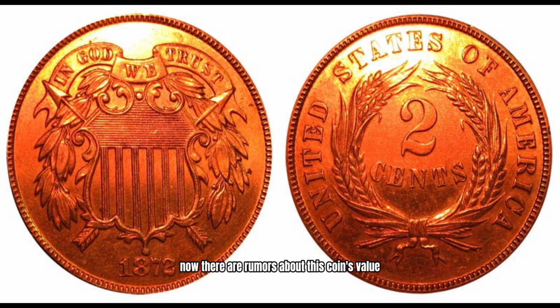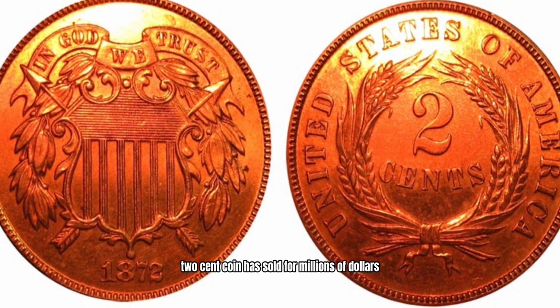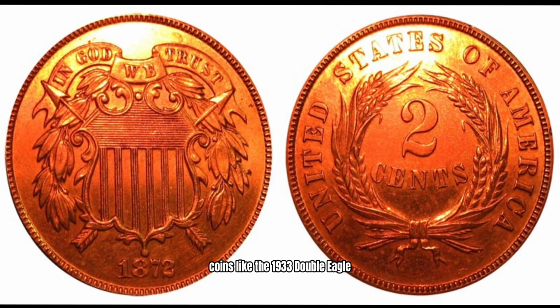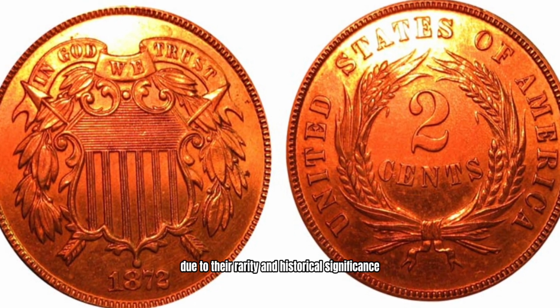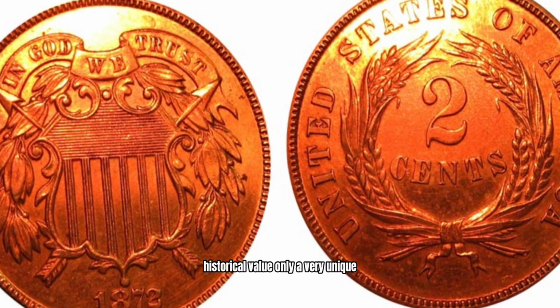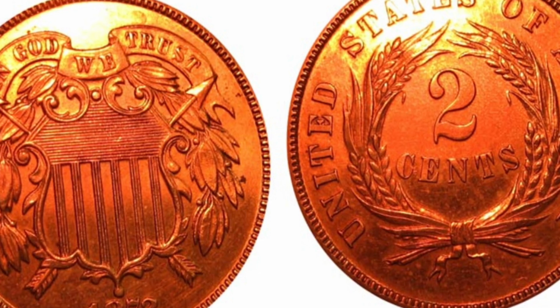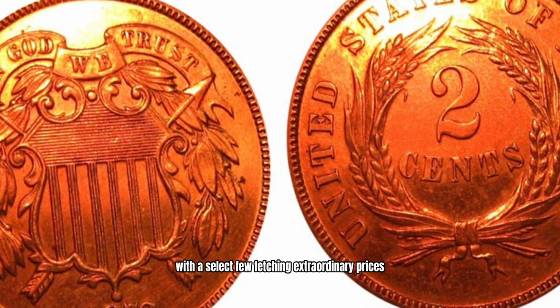Now, there are rumors about this coin's value reaching astronomical amounts, even millions of dollars. So, is that true? Well, while no documented 1872 2-cent coin has sold for millions of dollars, high-value coin sales aren't unheard of. Coins like the 1933 Double Eagle have sold for tens of millions due to their rarity and historical significance. While the 1872 2-cent piece holds incredible historical value, only a very unique or exceptionally preserved specimen could approach that level. Most well-preserved coins fall under the six-figure range, with a select few fetching extraordinary prices.